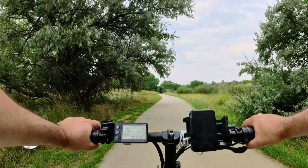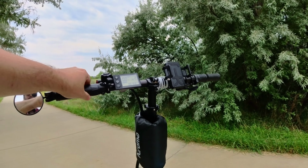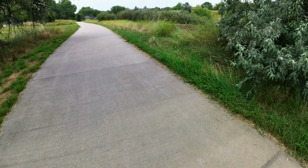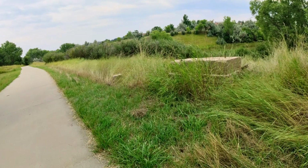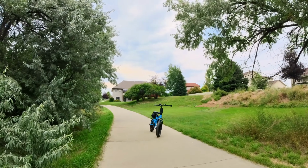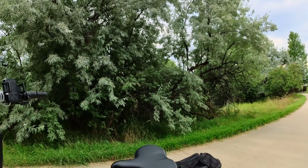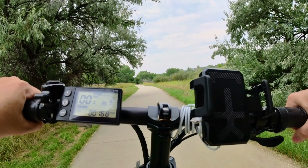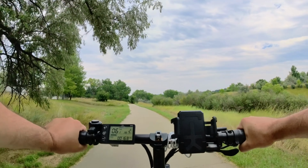Is that a snake? Yep, another snake. Tried to sneak up on this one. Oh, peace on me. There he goes. I tried to be sneaky. I just want to say hello. Maybe next time. Wow, look at that gorgeous bike. At least we got to see something.